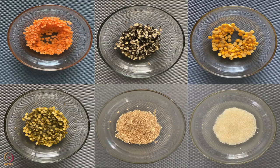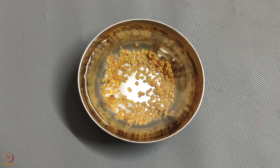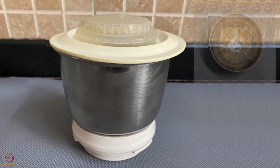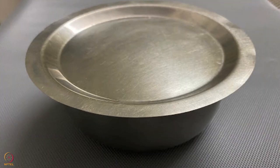Procedure: first wash all the pulses, barnyard and little millet properly and soak them overnight. You can either soak them separately or all together. Soak the fenugreek seeds as well. Then grind the pulses, barnyard and little millet into a smooth batter. Grind fenugreek seeds along with pulses. Keep it covered overnight in a warm place for fermenting.